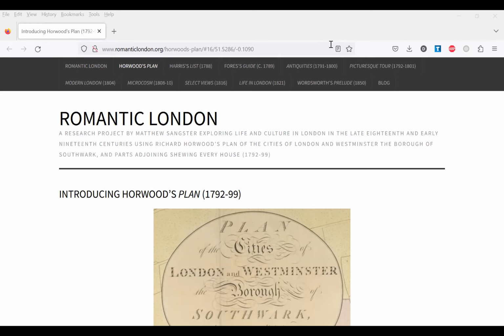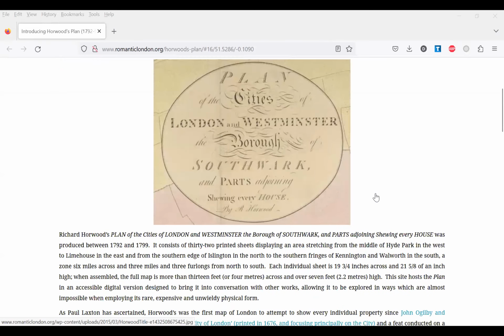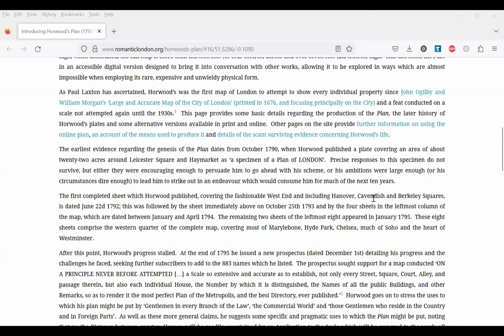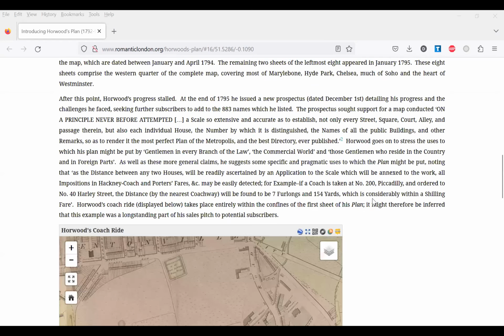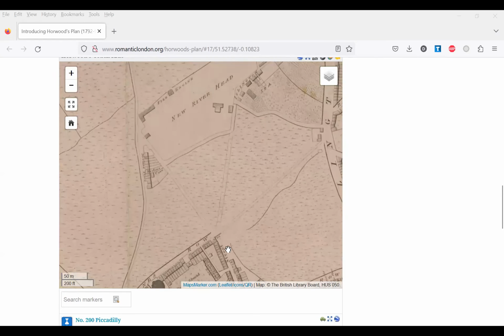Some 50 years after John Rocque, a map maker called Richard Horwood embarked on an even more ambitious enterprise, producing the first edition of his Plan of the Cities of London and Westminster, the Borough of Southwark and parts adjoining, in 1792. Not much has changed since Rocque's map. The London Spa is still there on the corner of Baines Row and Rosamond Street, with the familiar footpath leading from the junction. And there's that shape again, the triangle formed by the two easternmost tracks, the future Garnault Place and our own Myddelton Street.